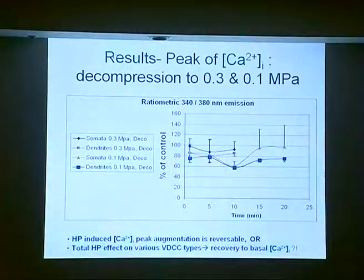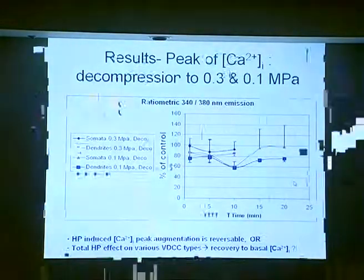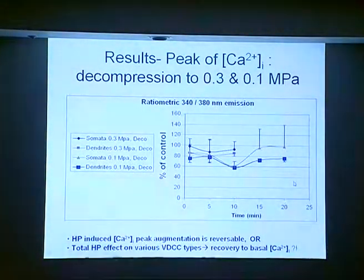Thus, we can say that it is either that the high pressure induced calcium concentration peak augmentation is reversible, or, as I just stated, that the total high pressure effect on the various voltage-dependent calcium channel types is manifested as a recovery to the basal calcium concentration.